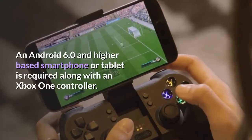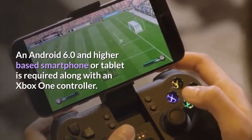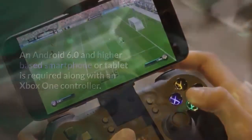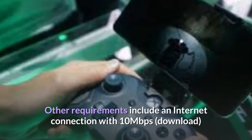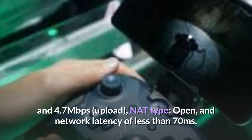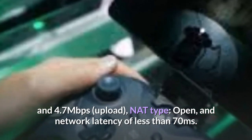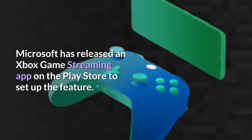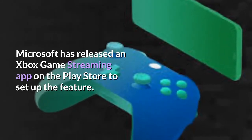An Android 6.0 and higher based smartphone or tablet is required along with an Xbox One controller. Other requirements include an internet connection with 10 megabits per second download and 4.7 megabits per second upload, NAT type open, and network latency of less than 70 milliseconds. Microsoft has released an Xbox game streaming app on the Play Store to set up the feature.